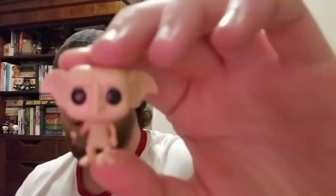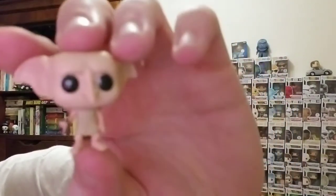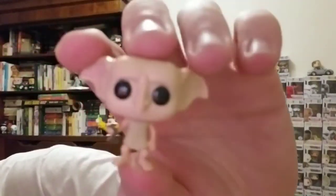And Dobby, of course, is holding a sock. I'm going to move out of frame, so maybe this will actually focus on Dobby. Doubtful. But yeah, so Dobby is holding his little sock. Because Dobby is a free elf. Sorry, guys. I'm really into Harry Potter, if you guys didn't know.